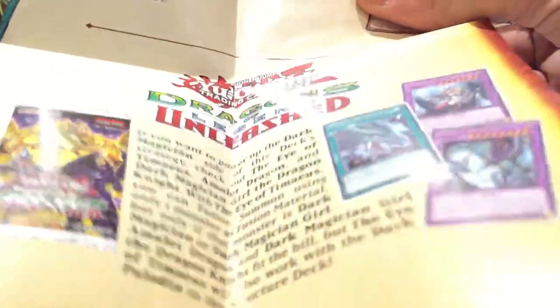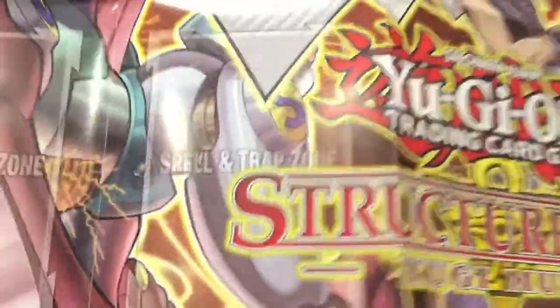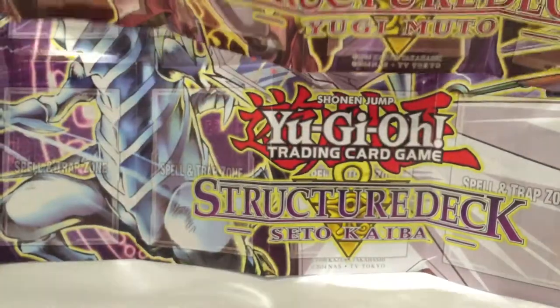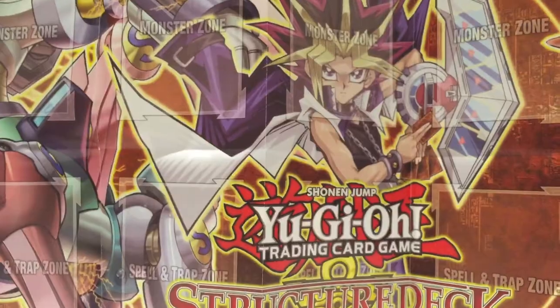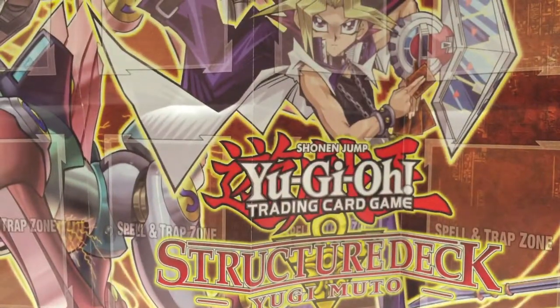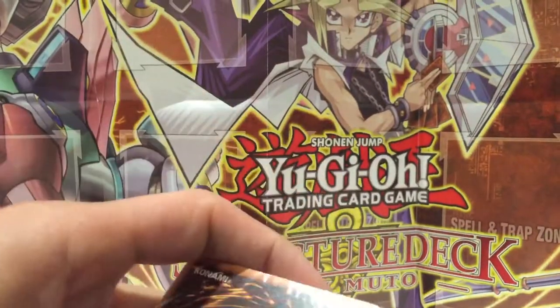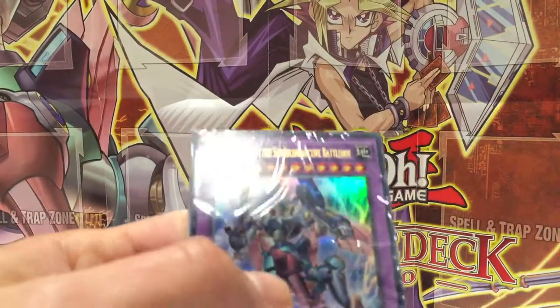Let's take a look at the dueling mat we get for Yugi. Oh, we've got tips on the back. What have we got there? I mean, reasonably nice. These mats basically just follow the artwork on the front of the box, so nothing too exciting or anything like that. You can see Yugi there, Dark Magician, etc. They're okay. I mean, they do the job. Now let's get this deck opened up.